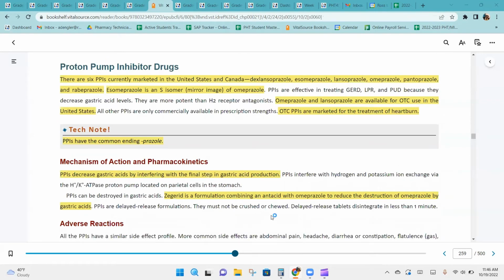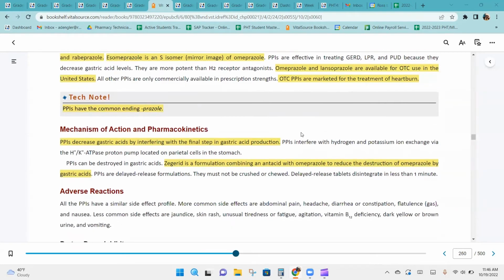There are 6 PPIs currently marketed in the United States: dexlansoprazole, esomeprazole, lansoprazole, omeprazole, pantoprazole, and rabeprazole. Esomeprazole is an S isomer of omeprazole, so it's a mirror image. Omeprazole and lansoprazole are available for OTC use in the United States. And actually, esomeprazole is also available over the counter now. OTC PPIs are marketed for the treatment of heartburn.